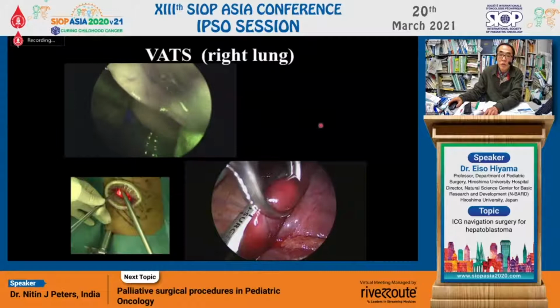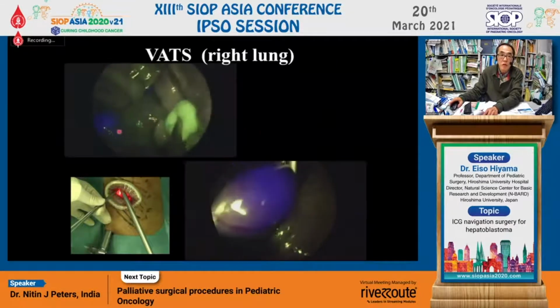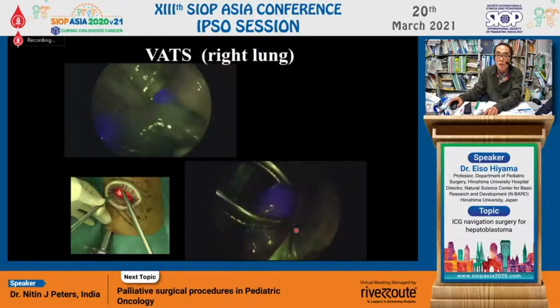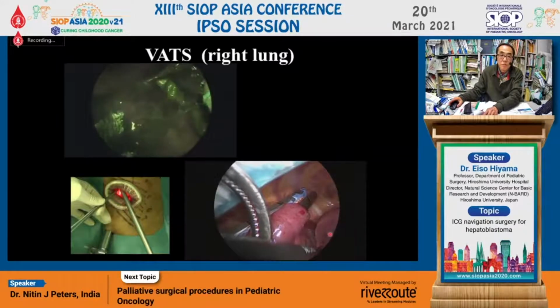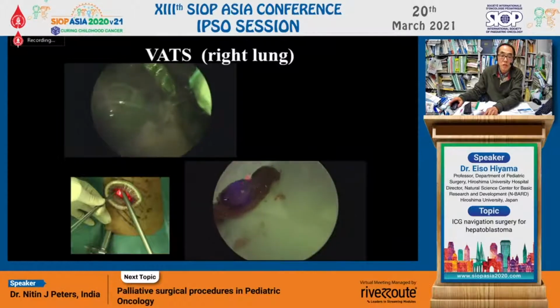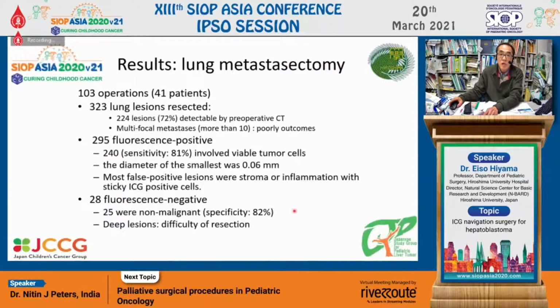ICG navigation is also available in VATS. In thoracoscopic surgery, we can detect the ICG-positive region, and we resect this region like this. So this is resected tissue. This is ICG positive. At present, we have now experienced more than 100 operations in 41 cases. Consequently, 323 lung regions were resected.